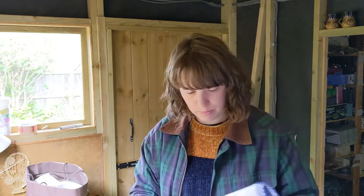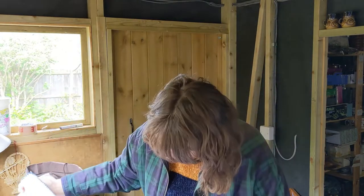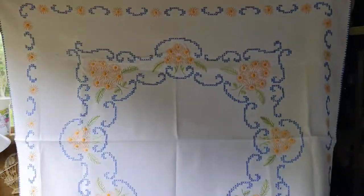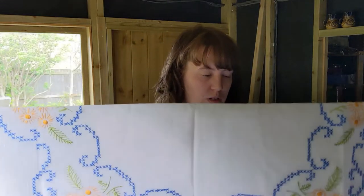And then the same guy I got this tablecloth from, which was £1. And hopefully it's not too stained. There you go. Ooh. A nice embroidered one. I think it's got a few light marks. I might put it in with some stain remover and see if that helps.